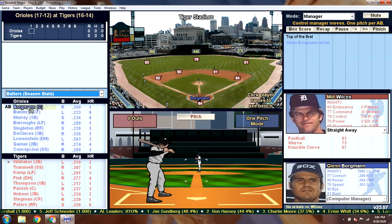And it looks like the Orioles have the exact same lineup as yesterday, keeping in mind that Singleton hit a bomb in the first inning. So let's see if we can prevent them from getting on the board.